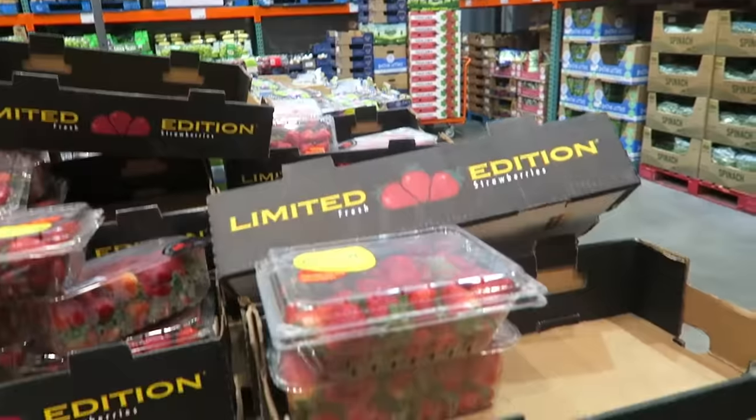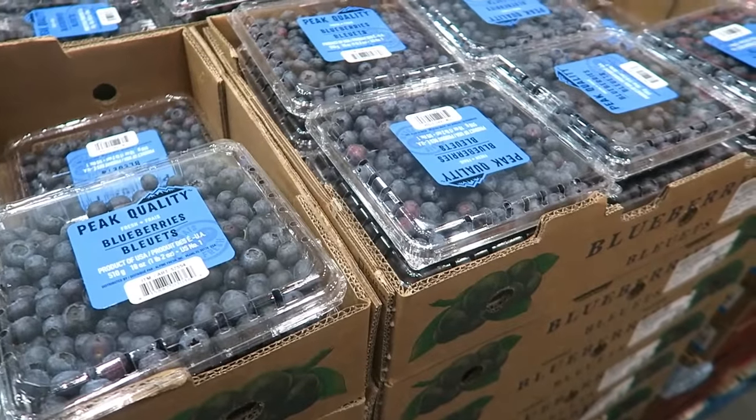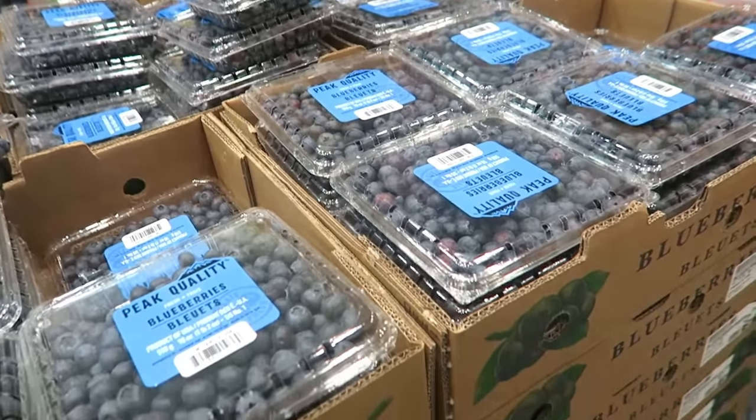Strawberries are cheap this week at $4.49. Let's take a look at them and see how they look. Blueberries are on sale for $4.69. That's a good deal. They're not organic, but it's cheaper than what's at Kroger.